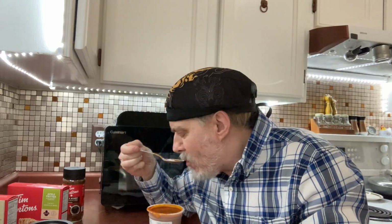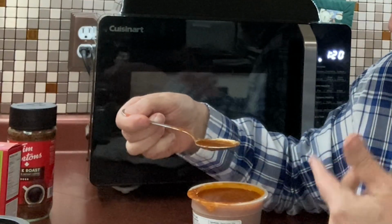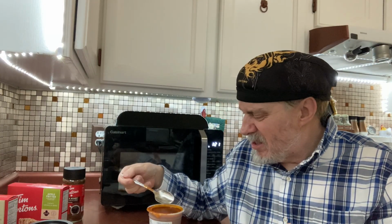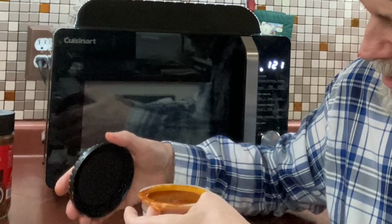Ugh. Oh my God. Okay, this is even worse. And it's also not hot, even though it managed to run all over the microwave. I don't know what it is about this soup. There's something in it that is not tasting normal. It is so bad. And this one I can't even put the lid on because of this stupid plastic rim.